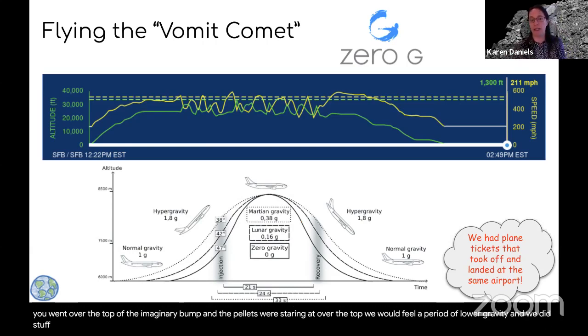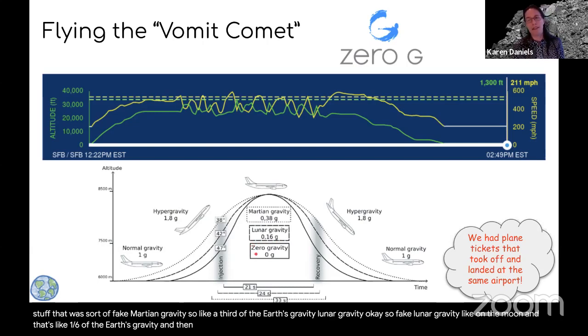And we did stuff that was sort of fake Martian gravity, so like a third of the Earth's gravity, lunar gravity. Okay, so fake lunar gravity, like on the moon, and that's like a sixth of the Earth's gravity. And then zero wasn't really zero. It was about 1/1000th of gravity, which was small, but not as small as Empanadas, which we said was 1/1,000,000th.